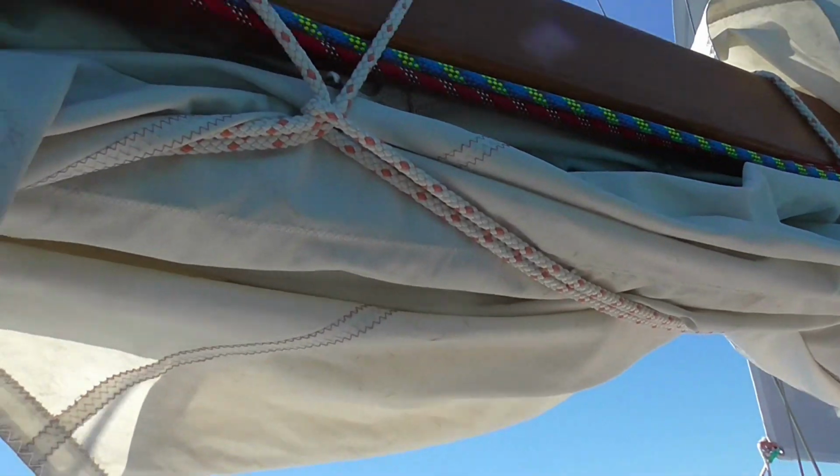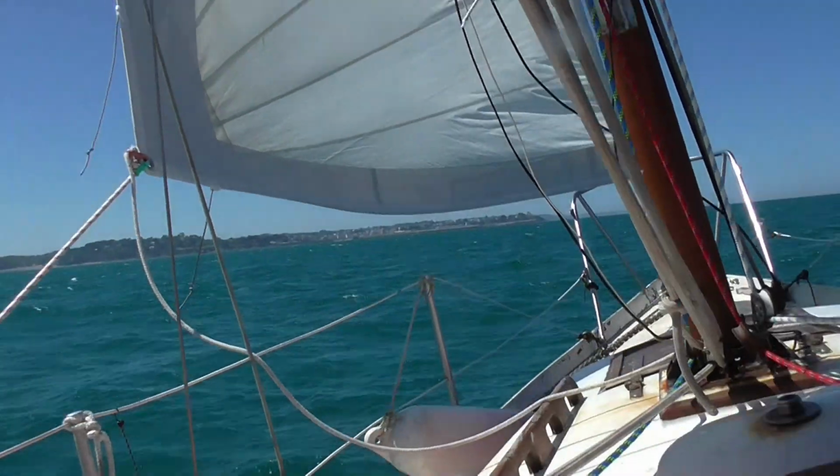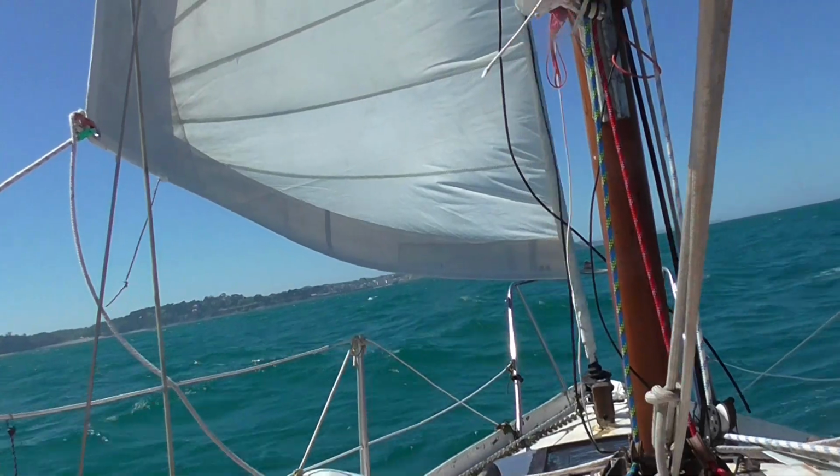Now I'm just going on towards St Quay Portrieux. Almost there actually, we're about half a mile to go. But you can see it there in the distance just under the sail. Lovely place, St Quay Portrieux.